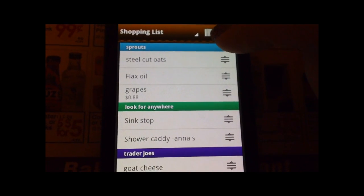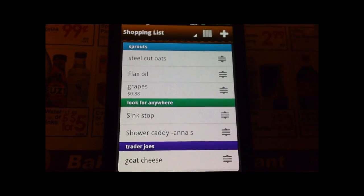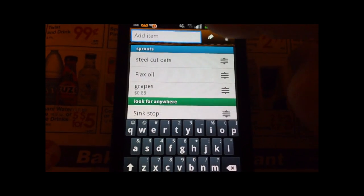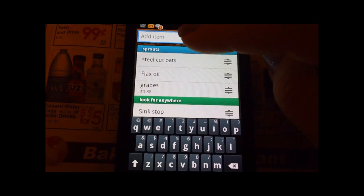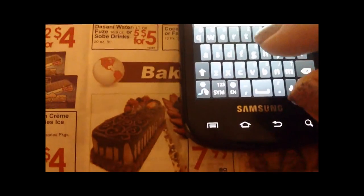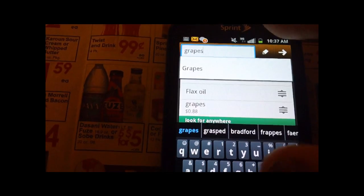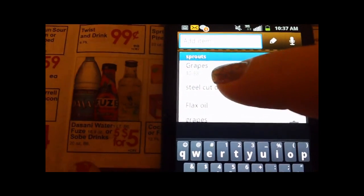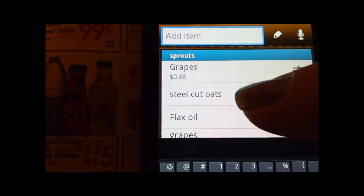So let's say I've got a can of something in my cupboard and I just ran out of it, I can click the barcode scanner, scan that item, and it'll add it to my list. Or I can just go here, hit the add button, and go to edit. Now I can quick add anything I want right here. So let's say I just wanted to add grapes. There's grapes. If I hit the enter button, it'll add it to my list, but it's going to add it to that category.